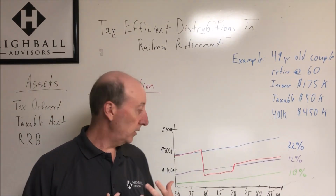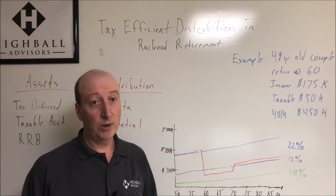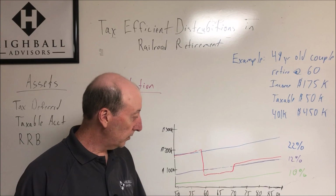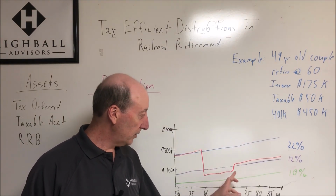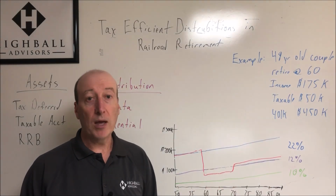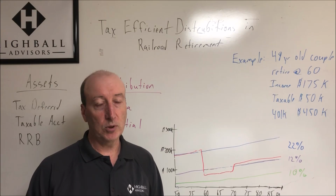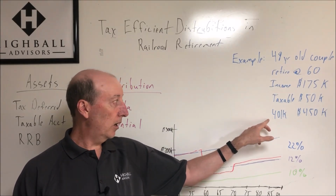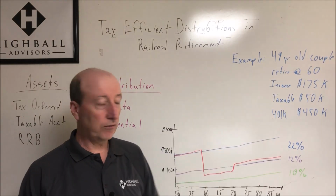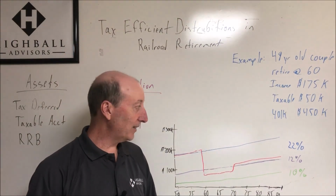Now what they have is an opportunity, okay? They've just retired. They really have a great opportunity, because if they don't do anything, at 70, look how their income shoots back up. And why is that? It's because the required minimum distributions come in. They have to start paying taxes on their tax-deferred 401ks.